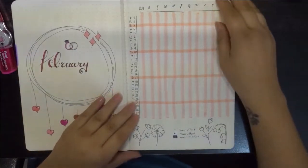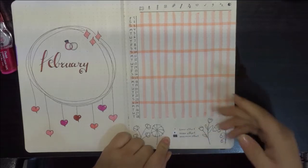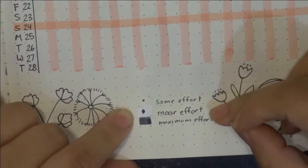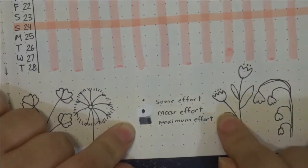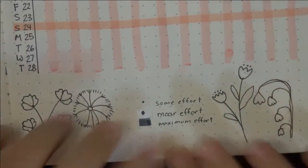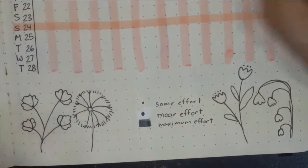And then our habit tracker, we have the habits I want to track. Instead of whether I did it or not, I have effort tracking. Let me zoom in for you guys so you can see that. As you can see here, it says small dot, some effort, larger dot, more effort, and completely blackout is maximum effort. And you have to spell more like roar so that it's more. But basically, I'm not going to just see if I did it or not. I'm going to see how much effort I put into doing it.